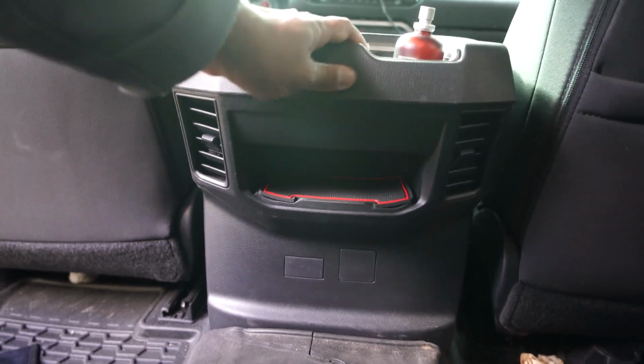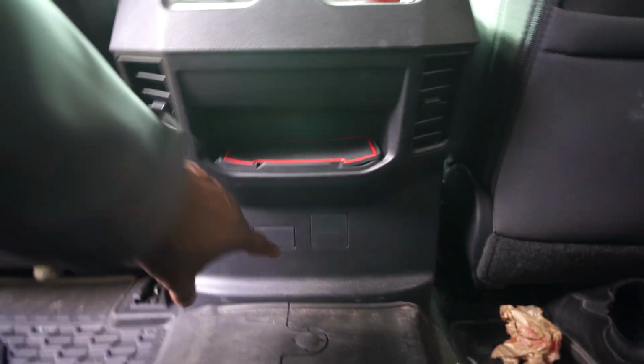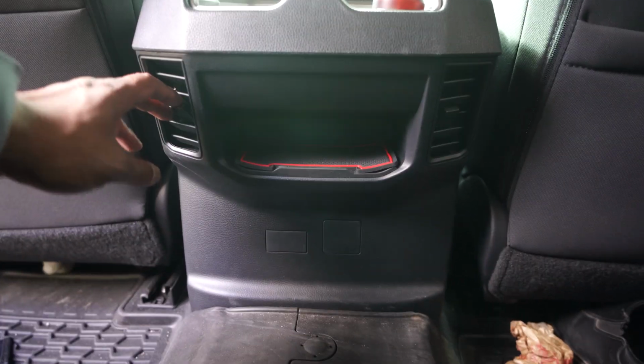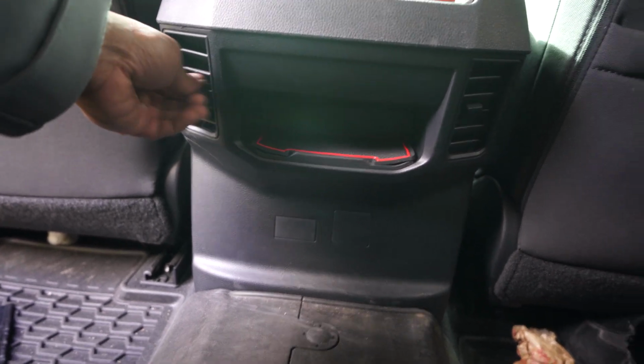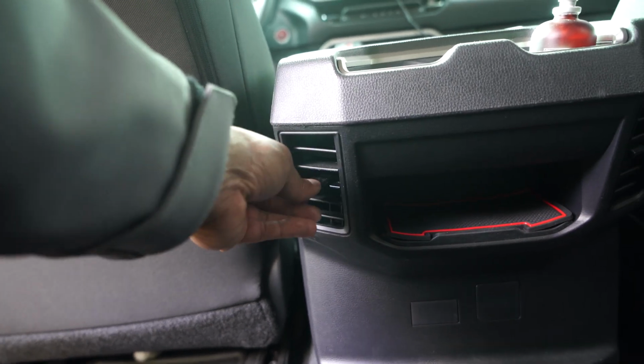There are 2 more cup holders, and these 2 pieces, because it's an SR5, it doesn't have the phone charger or the auxiliary 110 amp. The limited editions do come with it. You do have rear vents for heat and whatnot, so they slide left and right to close. It's mostly up and down.